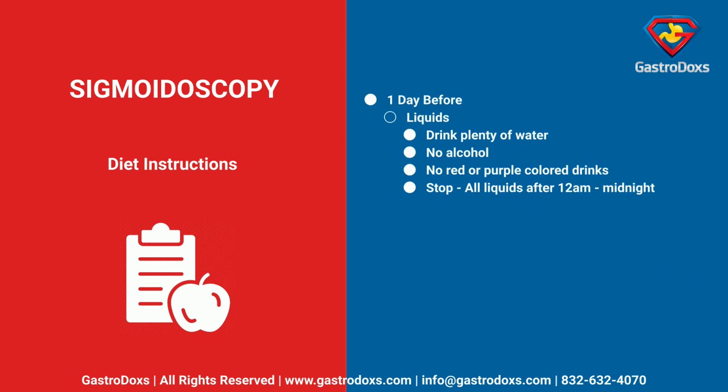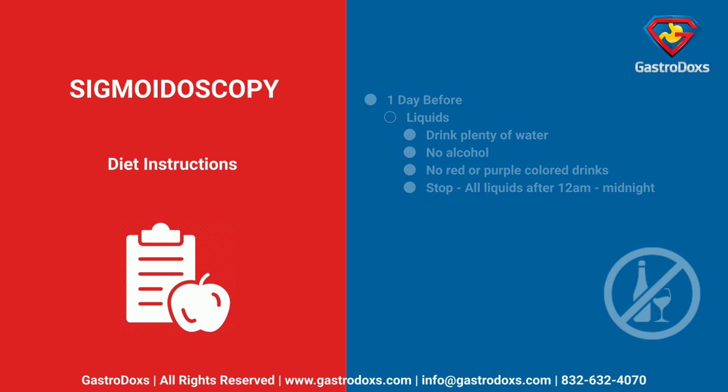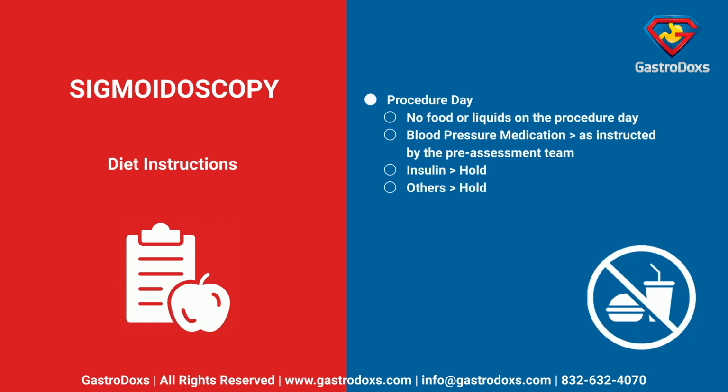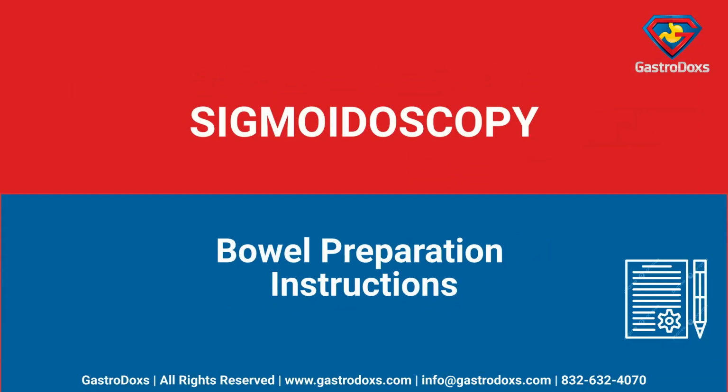Liquids. Drink plenty of water. No alcohol. No red or purple colored drinks. Stop all liquids after 12 a.m. midnight. Procedure day. No food or liquids on the procedure day. Blood pressure medication as instructed by the pre-assessment team. Insulin, hold. Others, hold.